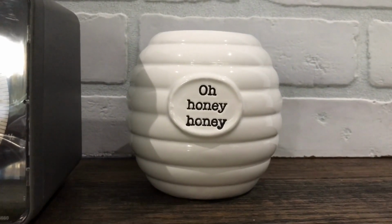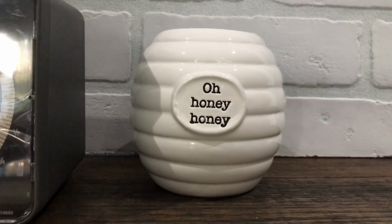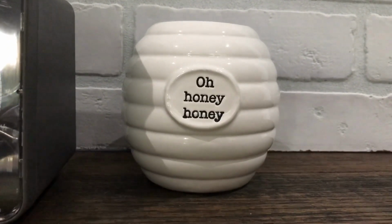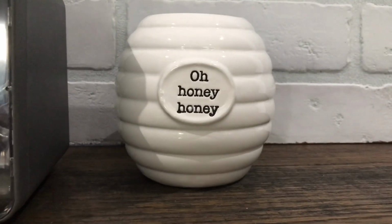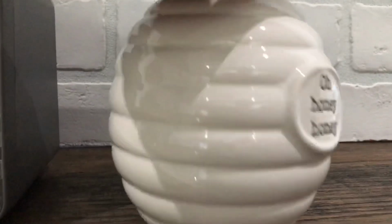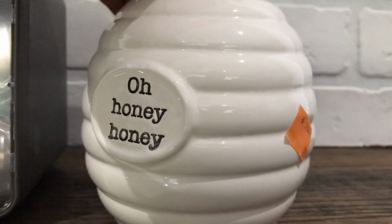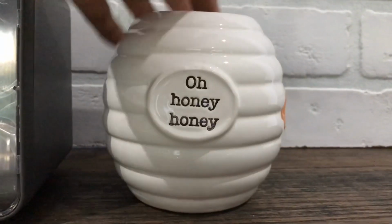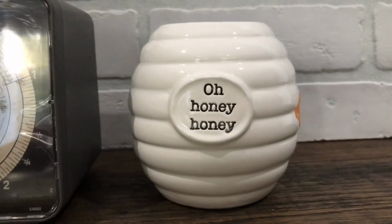I think it was oil, vinegar, and cream. Those are the pieces that I found from the Mud Pie brand, which is actually kind of pricey as well. So that's pretty cool. And this one was only, what is that? 99 cents. So that's pretty cool, and it's double-sided. I just realized that. That's even better.